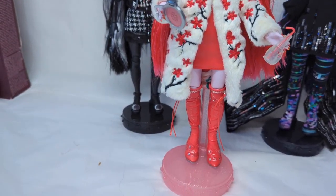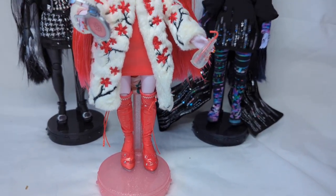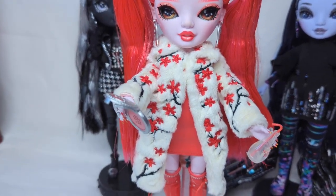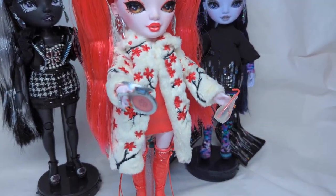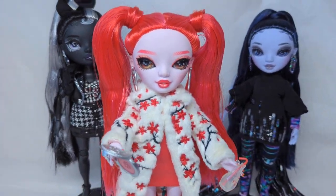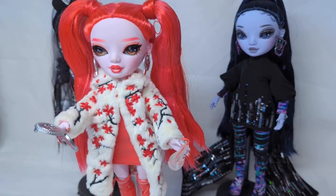She comes with a stand, which is really functional and is even uniquely coloured to her. Her little accessories, although kind of boring, I like that she can hold them in her hands like this, and that makes them better for play value for a child as well as good display value for an adult like me. It is a real pity that she doesn't come with a second outfit.